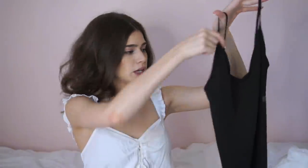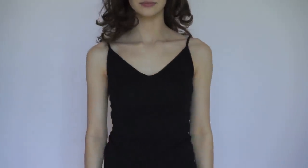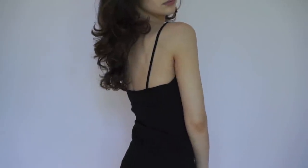So next up, I decided to go with some camis because I really like a pretty simple style. Maybe with some jeans, and you can always wear a dainty little necklace, and I think that would be beautiful. So yeah, this is the first one that I got. And then the second one is just plain white. But don't worry, I'll show you that too.